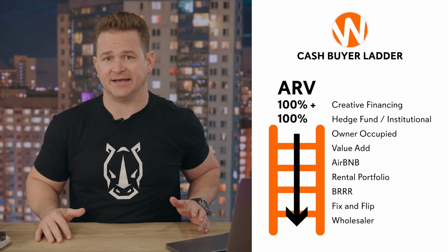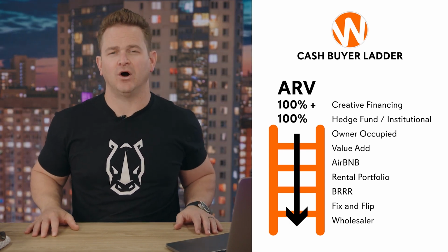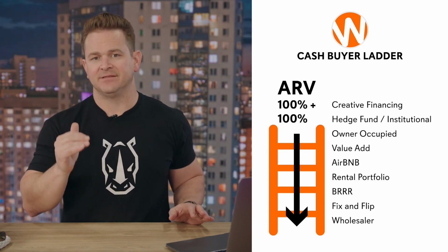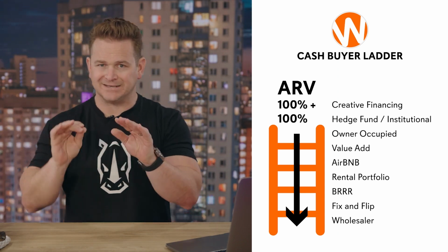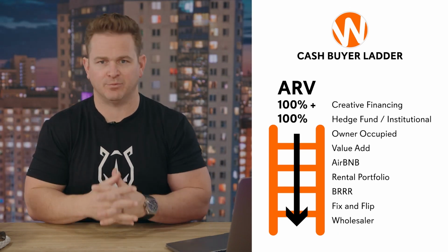Typically, they're looking for newer properties that they can add to their portfolio with a quick little renovation and sell. And then the top of the top of the top is creative finance, because it doesn't really matter about the price if the terms are right. This is important to understand, because if you have a nice healthy mix of all of these, then you're going to know what strategy and who to talk to and what cash buyers to bring what deals to, depending on what you think the highest and best use of that property is.